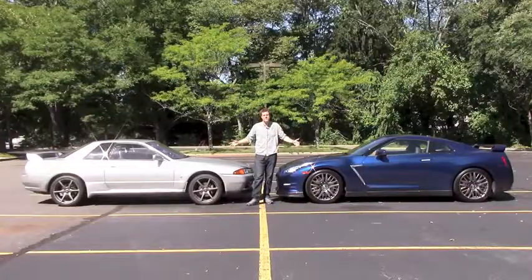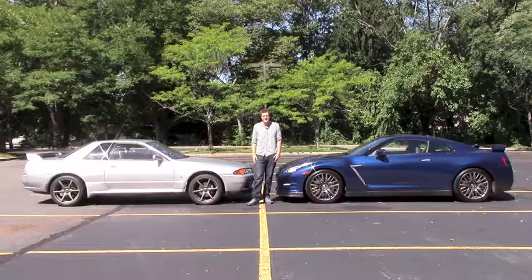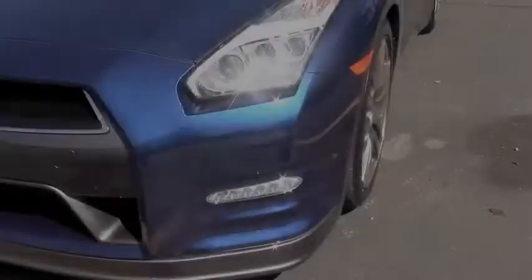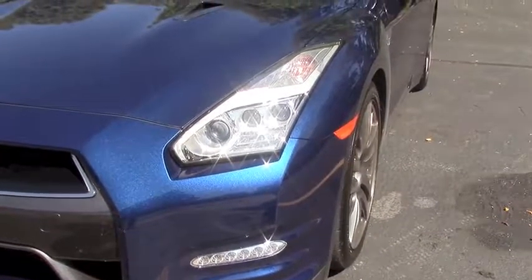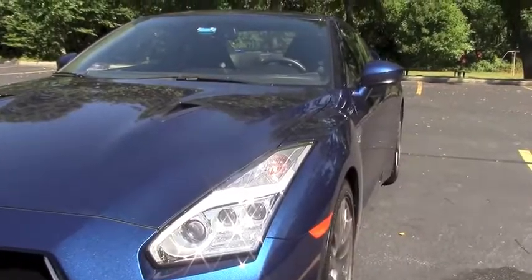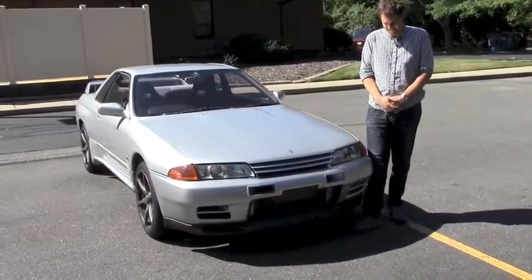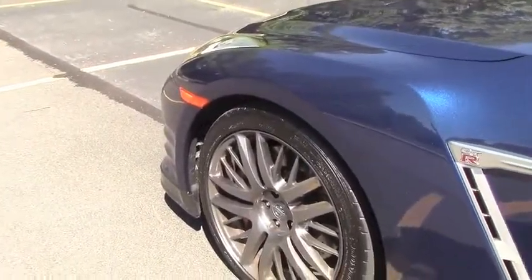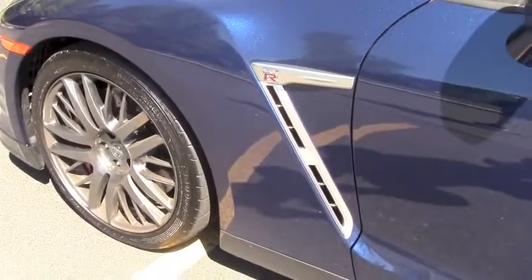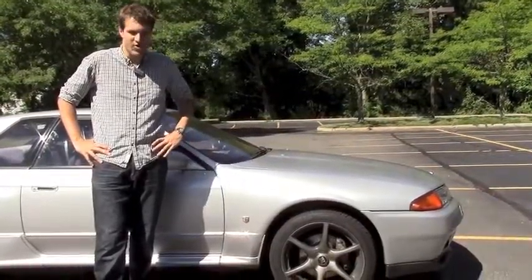The exteriors are pretty different too. Do you see a family resemblance? Neither do I. The new GTR has these giant lights that reach back into the body and intimidate everyone in their scope. Mine just has these lights. The new GTR has these giant front fenders and this huge gaping hole in them. Mine just has these normal fenders.